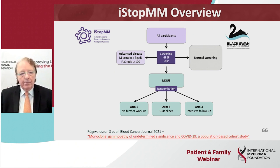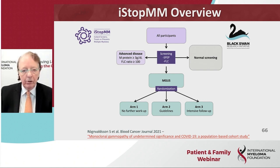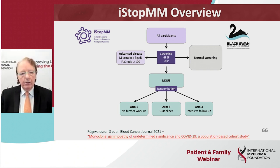And so in this particular study, it was randomized, meaning that the patients who were found to have a protein in their blood were divided into 3 groups. One, where there was no further testing. Number 2, where there was what was called standard testing, which meant follow-up every 3 to 6 months. And then arm number 3, where we did all kinds of testing to figure out what type of disease these people actually had.